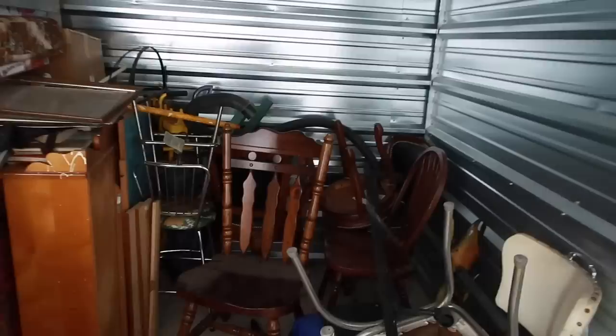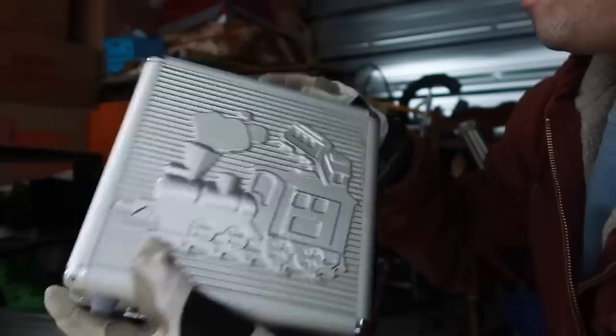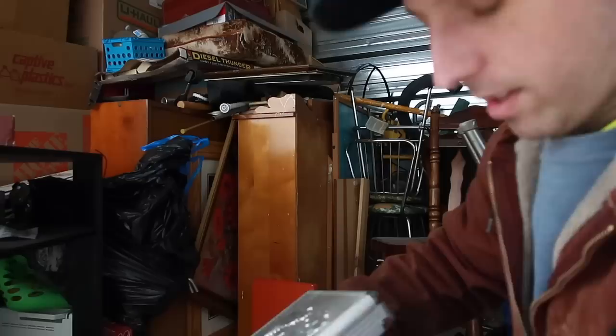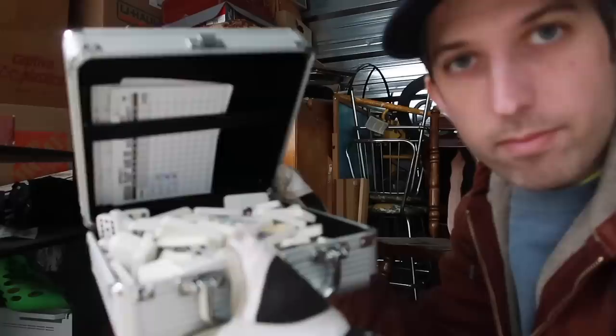But I do see this silver box over there, and now I'm like, ooh, what's in the silver box? I think it's a game. I thought it was maybe a gun case or something. Oh, there you go. You can always count on some dominoes. They even have the score, and they kept the pen for it. I don't even know how to play dominoes. If anyone out there knows how to play dominoes, and you like dominoes, drop a comment down below.